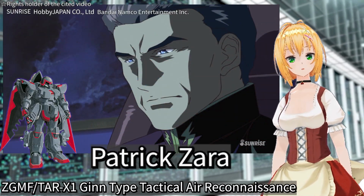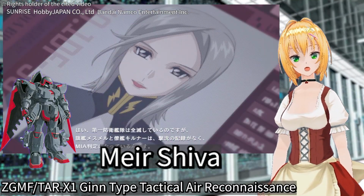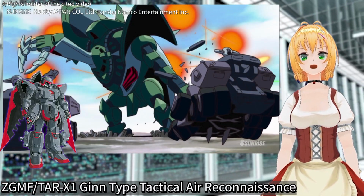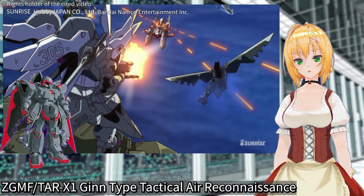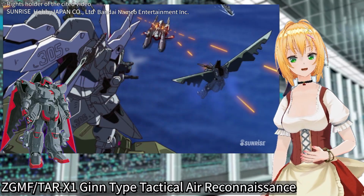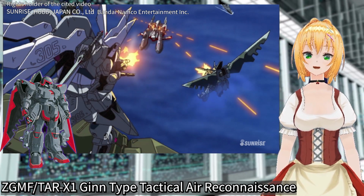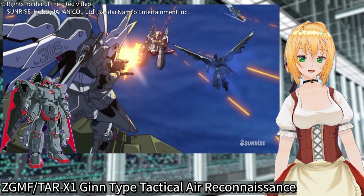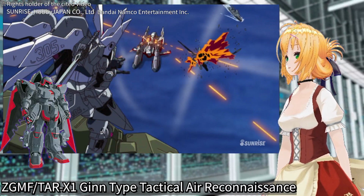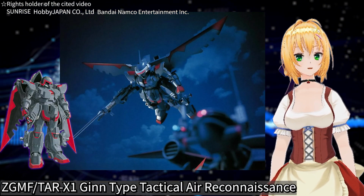Patrick Zala planned this operation with the help of brilliant military minds, including the highly capable commander Major Shiver. While it was a near-perfect operation, it also appears to have involved extreme measures, such as throwing prototype weapons that had already served their purpose onto the front lines. The presence of the Ginn tactical aerial reconnaissance type on the front lines can also be interpreted as evidence that Zaft was engaged in a desperate all-out battle. Did I manage to convey the charm of the Ginn tactical aerial reconnaissance type?